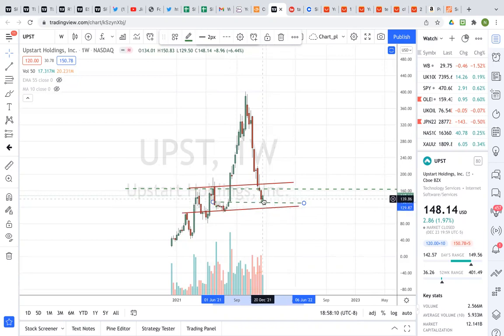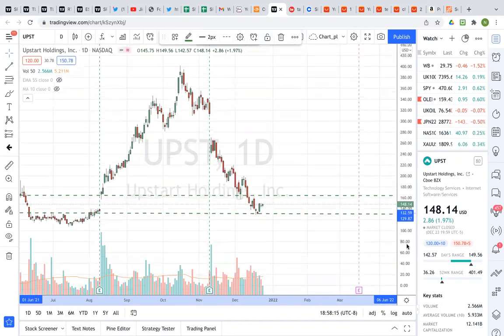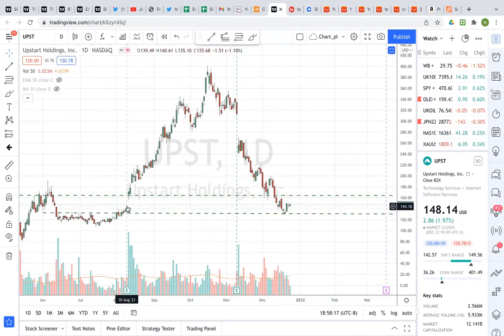But this does look like it filled the gap here and is looking for some bounce. It is still a little bit oversold. So above this 151, 152, look for it to hit the 160s, early 160s, 163, 165, and then again price wants to continue up a little bit higher, or it wants to again not do anything in this zone and come back down.